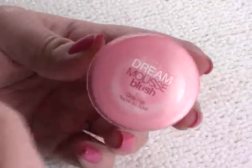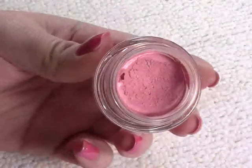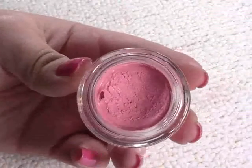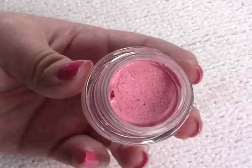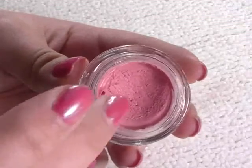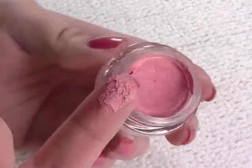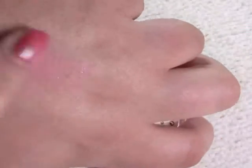I bought this a while ago, as I say, and used it a little bit but not very much, and now all of a sudden I've started dipping into it. So as you can see, it's the gorgeous Dolly Pink, it's the only way to describe it, which is also the name, hey ho, and it's that kind of moussey texture. If I just show you on the back of my hand, it's just a really beautiful colour.